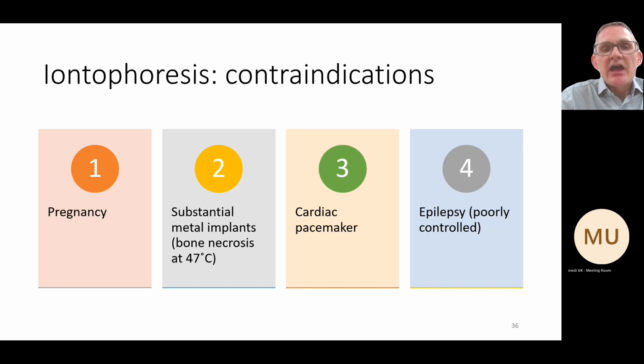And we know that bone necrosis occurs at a very low temperature, around 47 degrees, and osteonecrosis is not very pleasant. So we think the current traverses the skin rather than going deeper down into the tissues, but nevertheless, because we can't prove otherwise, we have a blanket ban on anyone who's had an implant that is in the line of the current. Cardiac pacemakers tend to be situated in the chest, usually on the left-hand side, just beneath the surface of the skin, and will be affected by electric currents running across the skin, so they're contraindicated.